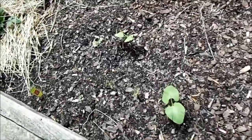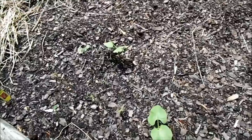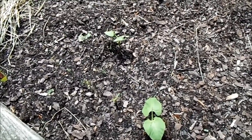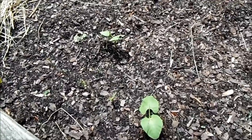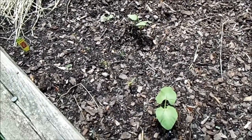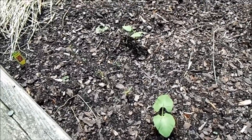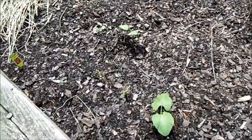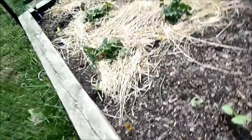Then over here we have string beans. Now string beans aren't actually cold weather crops. They prefer warmer temperatures, which is probably why they germinated so weirdly. I only have two that actually have good leaves on them, so I need to go plant some more. But you want to wait till the soil temperature is around 50 degrees before you plant your string beans, or they either won't germinate or germinate very poorly, as you can see here.